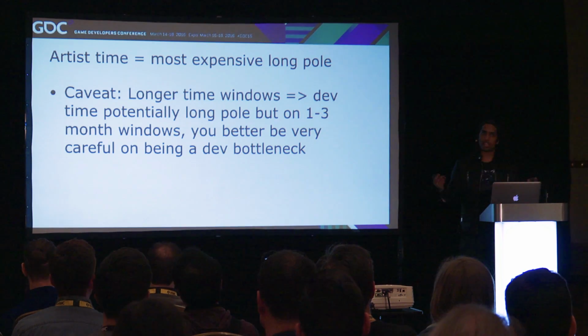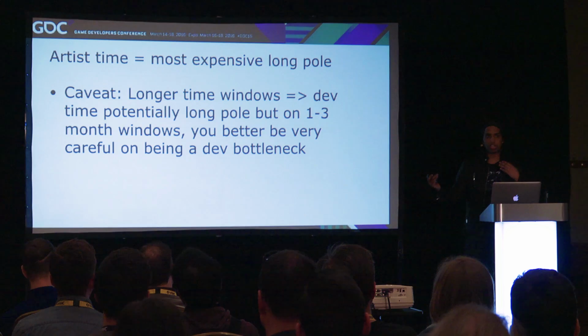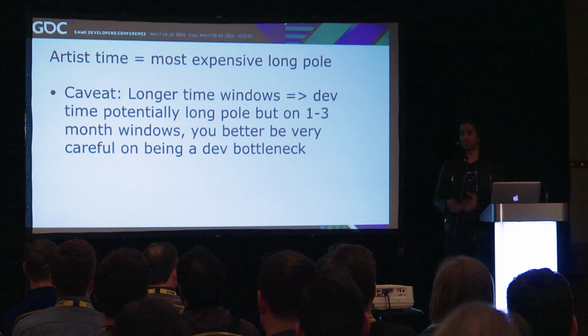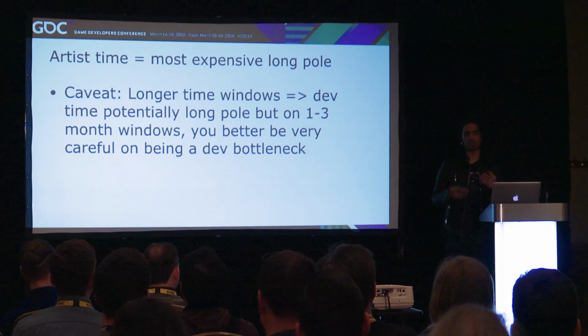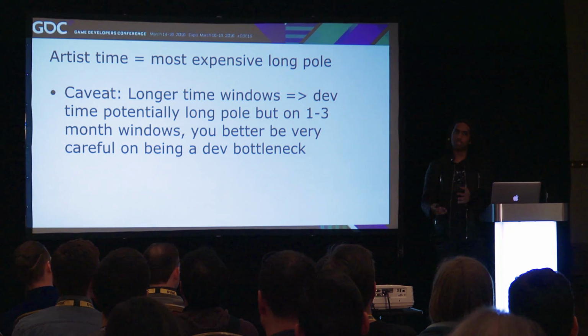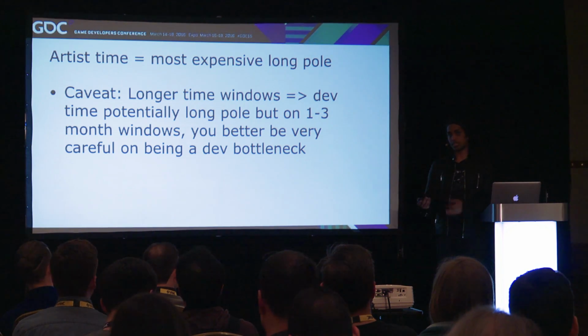The caveat, of course, is that for longer time windows, the development end can definitely be the long pole. But again, this is just for 1 to 3 month time windows. If you're working on an 18-month long game or a 3-4 year long game, then the technical development can easily be the risky thing.